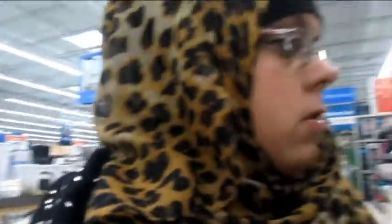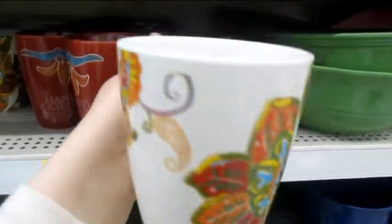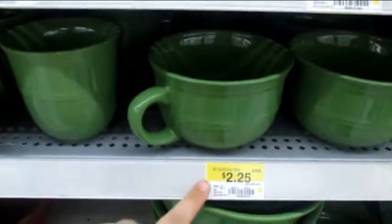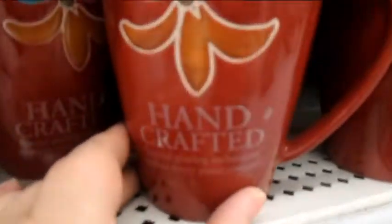Okay, so I had to show you guys, I'm obsessed with wanting to decorate and everything. I'm a girl, so let me show you this. How perfect, look at this, look how big for a nice latte or soup or something. It's awesome. And then this cup for coffee, it's just so pretty. Or well, I would drink tea, but it's so pretty. And what's ironic is that this is bigger and cheaper than this, but this, I don't know if you can see a sticker or not, but it's handcrafted.